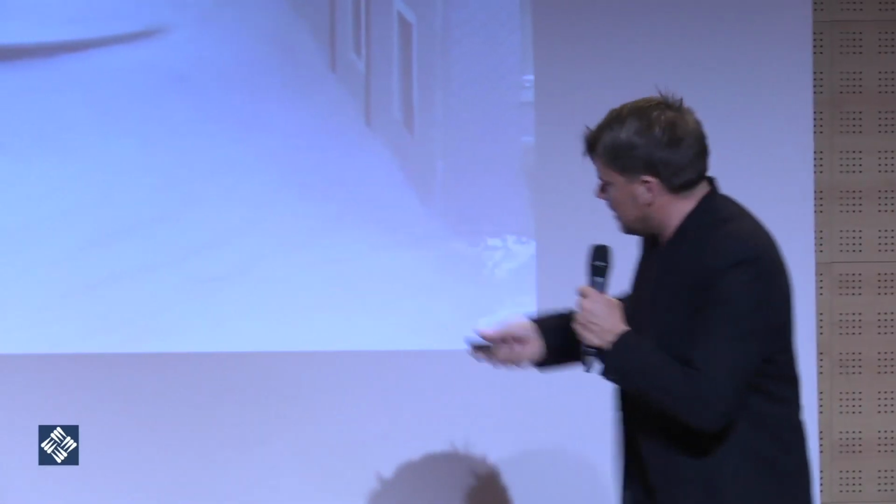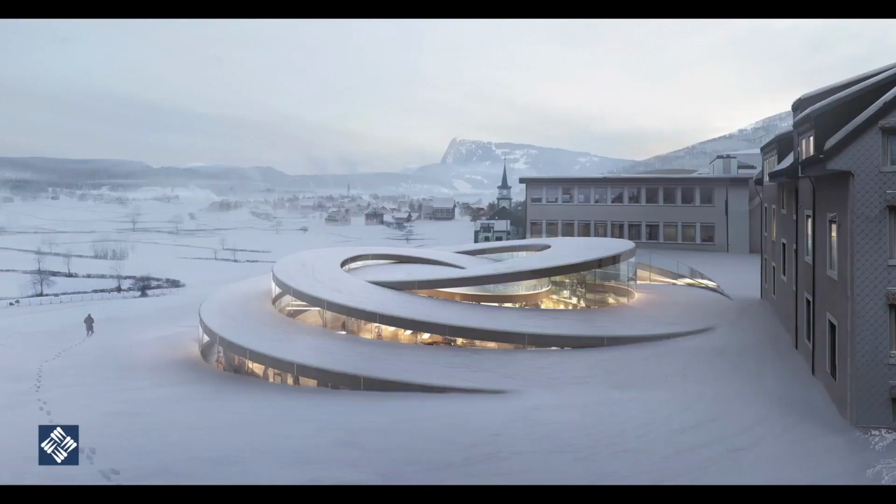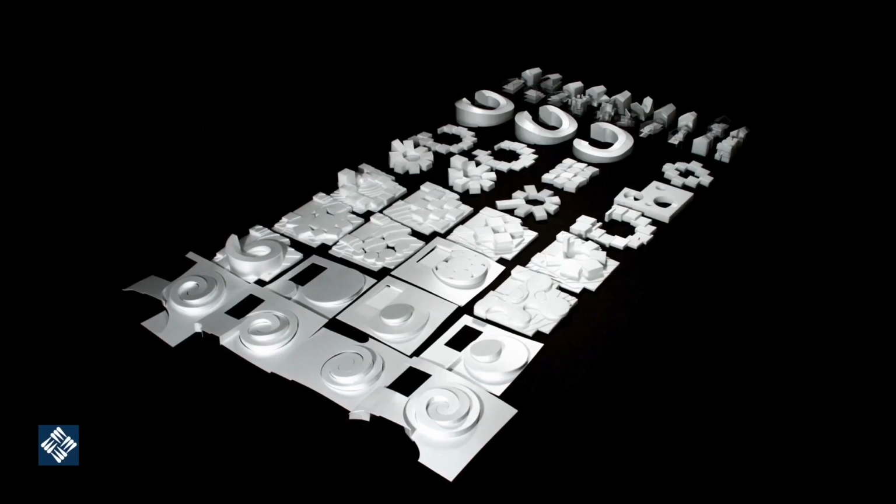So when you explain the project like this, it feels almost inevitable that, of course, the Museum of Watchmaking is going to be like this. You just forget that you had to kiss 50 frogs before you finally found the right idea.